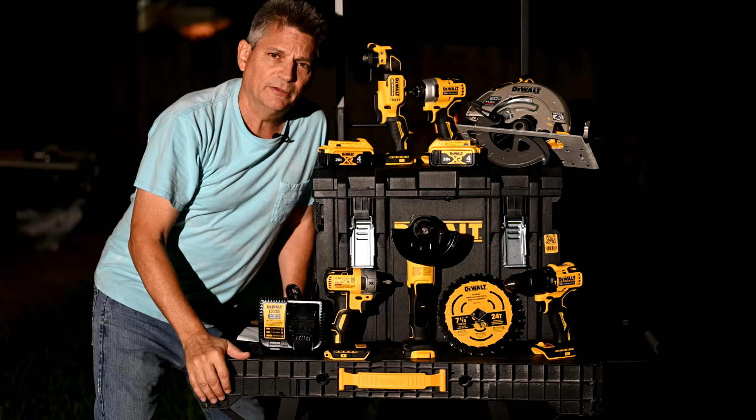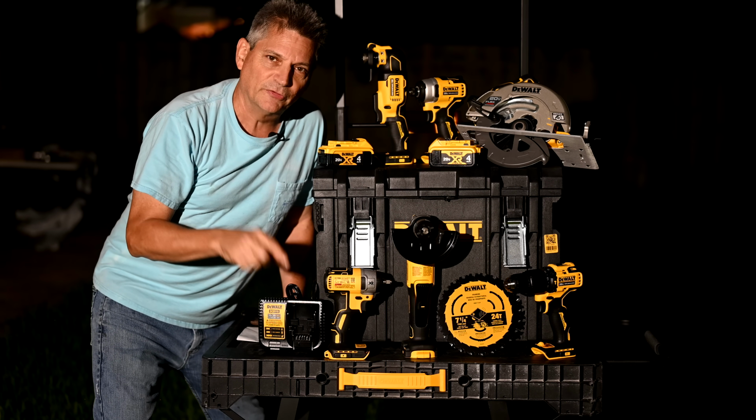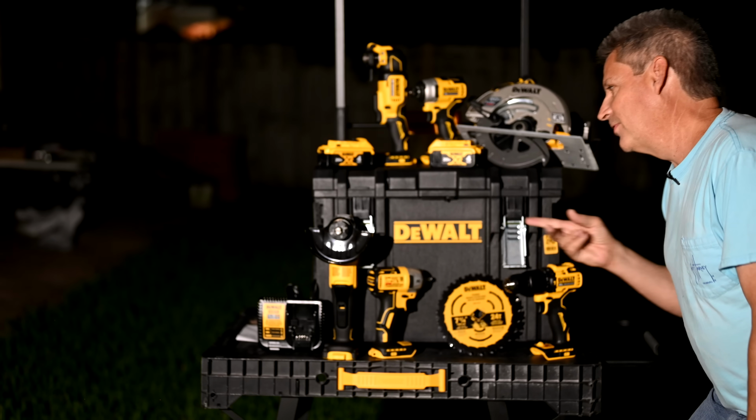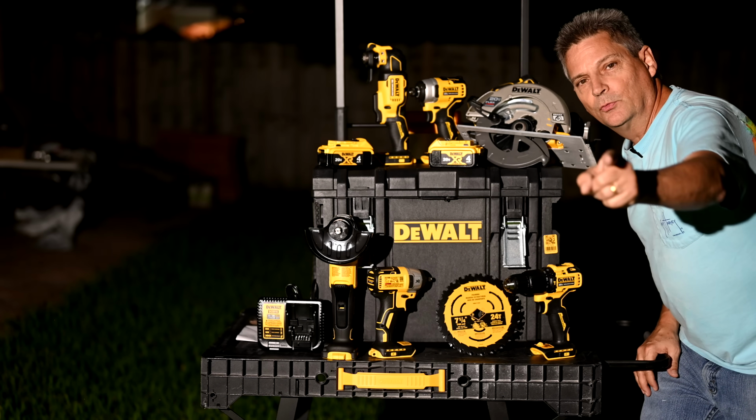What do you think? Do you agree with that? Or have you seen any DeWalt deals that saved more money than this? Let us know down in the comments. That's our question of the day. So what do you think, huh? $449.10 for all of this beauty right here. This is the way you do it, folks.